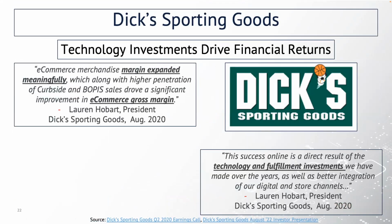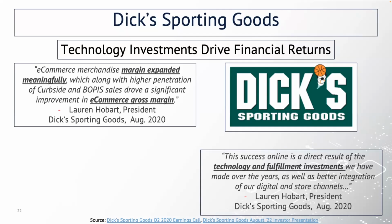See, these two quotes from Lauren Hobart, the current CEO of Dick's Sporting Goods, summarize the benefits they gain from their technology investments. They have expanded their profit margins and attribute their e-commerce platform's success to the technology investments they continue to make. Redis is proud to be part of this success.